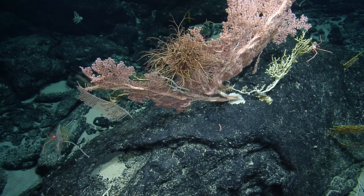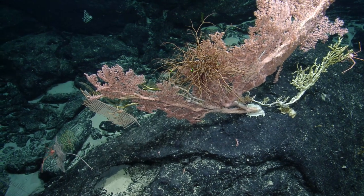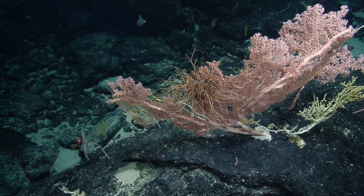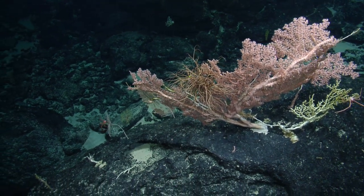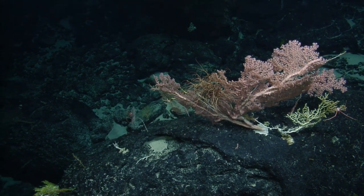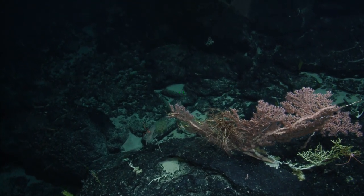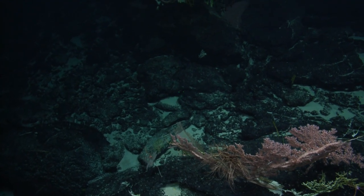Beautiful basket star on this hemicorallium. And it looks like we've got a Bathypathes black coral in the bottom left with a squat lobster sitting on it. Are squat lobsters some of the most widely distributed families? Because they're everywhere, from hydrothermal vents to shallow to deep seas. They are quite common, you're right. Well, squat lobster is not exactly a formal specific term.